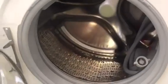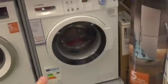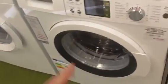Another Bosch Very Perfect Eco Science Drive washing machine we got. This is the 8 kg 400 spin washing machine. This one's a 1200, I think, and this one's a 400.